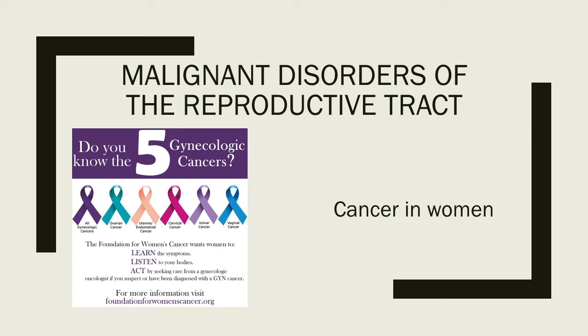Welcome to the first in a series of presentations on malignancies of the reproductive tract, including one addressing testicular cancer. As nurses, we need to teach people about the symptoms of cancer, to listen to their bodies when signs and symptoms are present, and to contact a healthcare provider sooner rather than later when they suspect something isn't right.